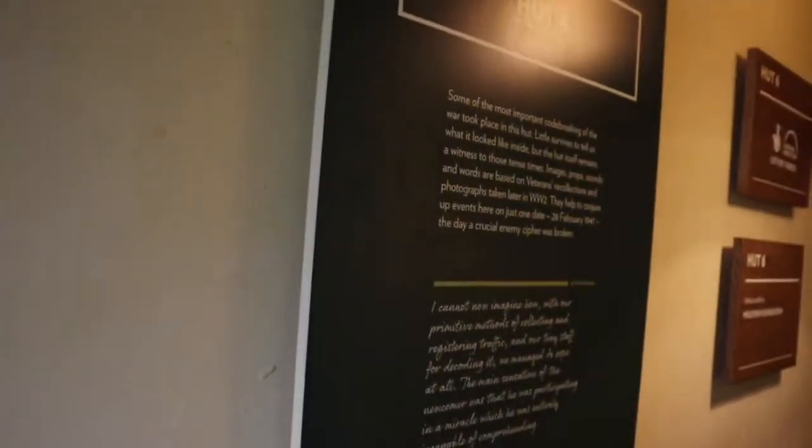I'm inside Hut 6. George and John are waiting outside because there was a step up. So this was some of the most important code breaking of the war took place in this hut.